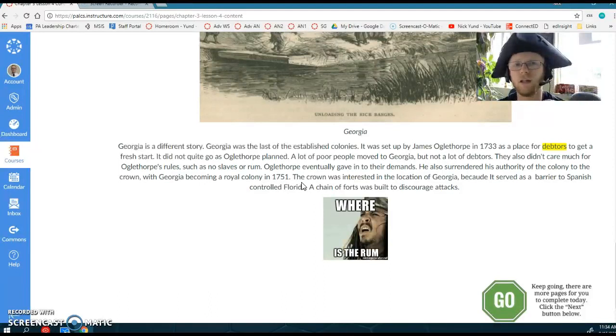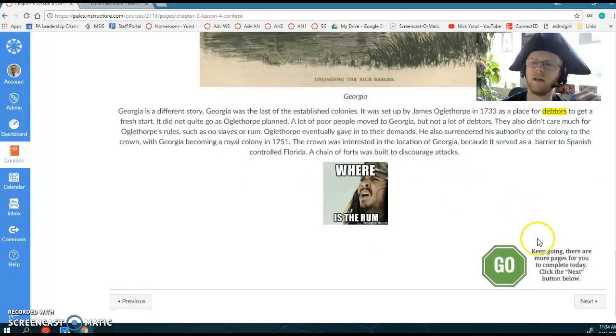But he did end up surrendering authority of that colony of Georgia to the crown, making it a royal colony now controlled by the king. This was 1751. The crown had a specific interest in Georgia because the Spanish owned Florida, and it was sort of a border between that Spanish Florida and the English colonies. So they sort of fortified it to discourage attacks from the Spanish. Where is the rum?